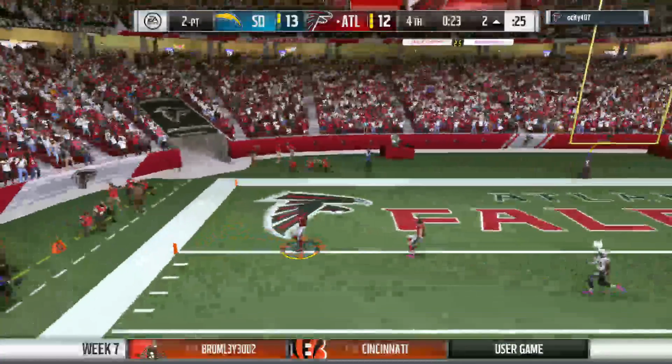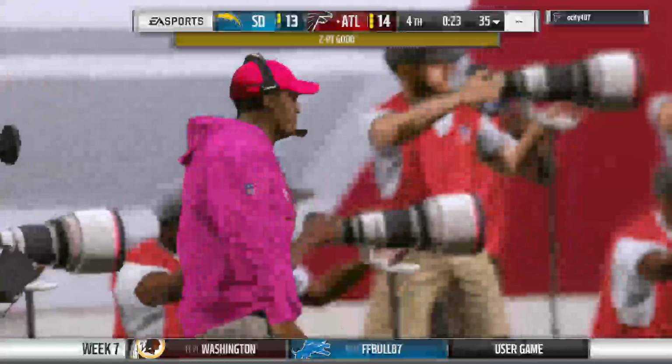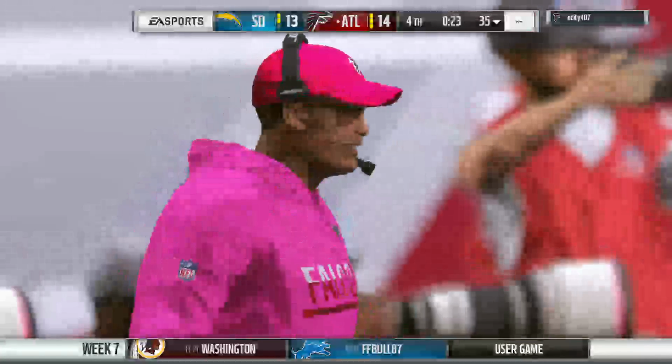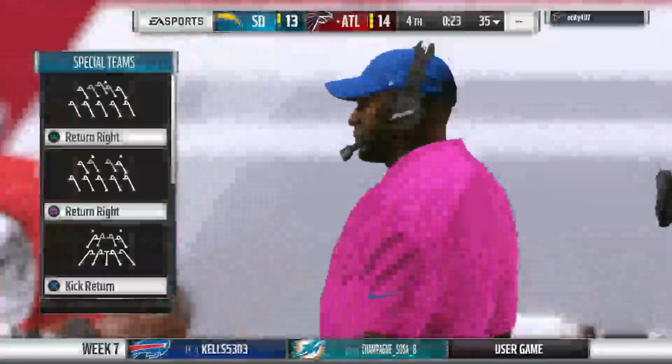To throw for it is Ryan. And he's going to get in for the 2 points. It was an incredibly gutsy call, but they've taken the lead by a point late in the game.